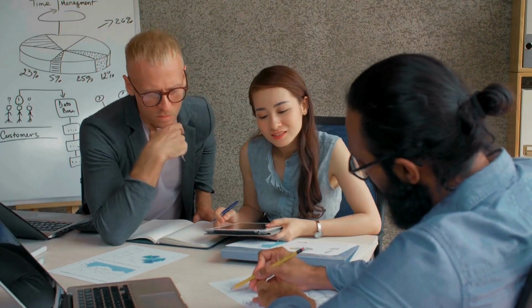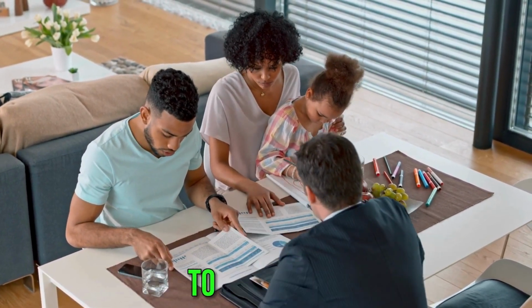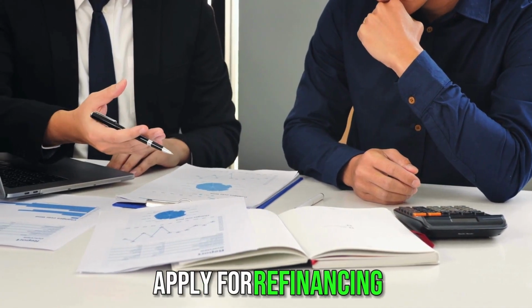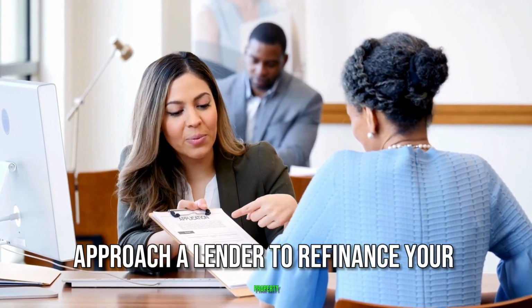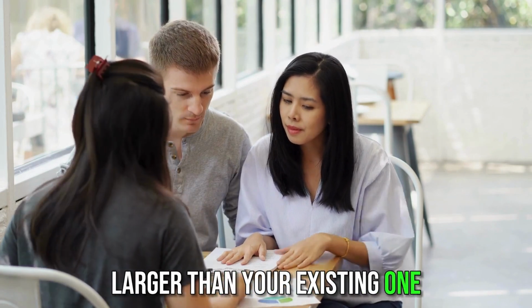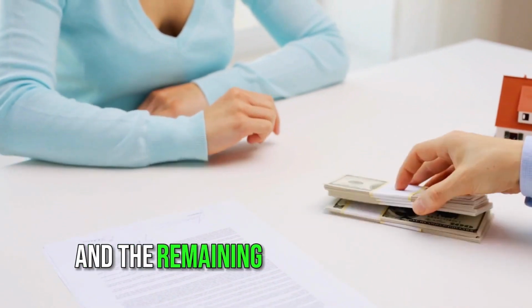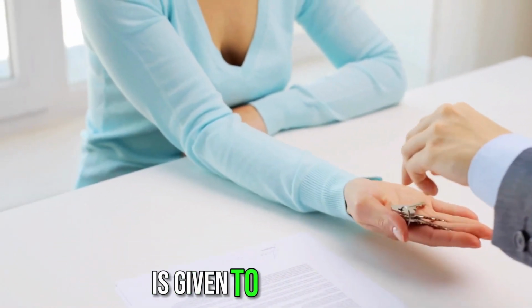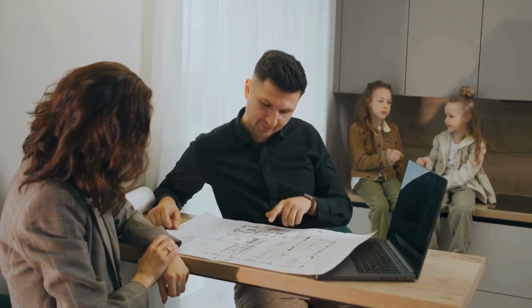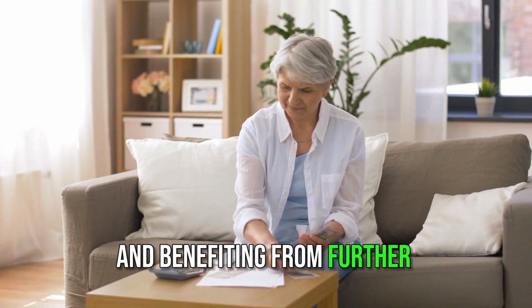How to do it? Build equity. Wait for your property to appreciate in value and/or pay down the mortgage to build equity. Apply for refinancing. Approach a lender to refinance your property based on its current market value. Get a new mortgage. Secure a new mortgage that is larger than your existing one. Receive the difference in cash. The difference between the new mortgage and the remaining amount of the old mortgage is given to you as cash. Continue to own the property. You keep the property, continuing to earn rental income and benefiting from further appreciation.